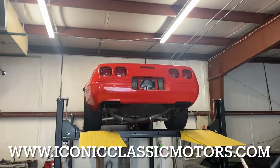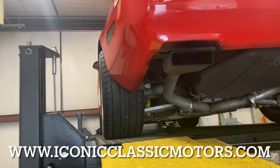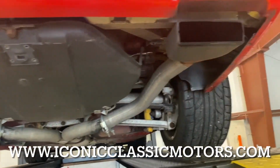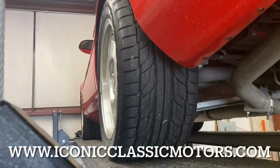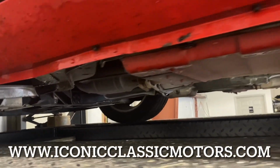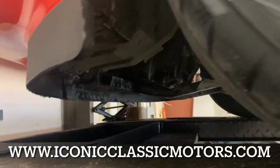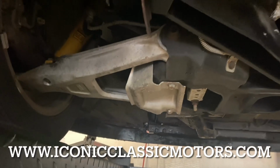Let's do the underneath of the 1994 Chevy Corvette C4 Coupe. It's wet under here because I just had it out driving it.